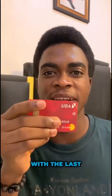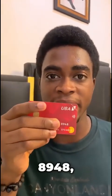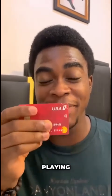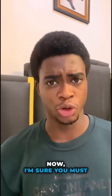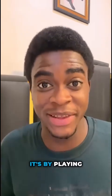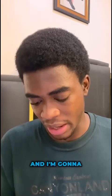This is my card with the last 4 digits ending at 8948. And this is the same card with winnings from the past 3 days while playing Chicken Road. Now, I'm sure you must be wondering, how am I doing this? It's very simple. It's by playing on the official Chicken Road app. And I'm going to show you now how it's done.